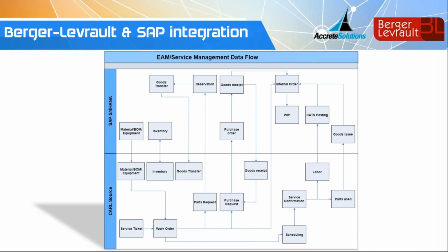So this is an example of an integration of CARL Source with SAP S/4HANA. You can replace S/4HANA with any ERP, could be Oracle or Microsoft, etc. But in this example, we have taken SAP integration. On the left-hand side, you have the master data, which is materials, BOMs, and equipment records. Could be functional locations as well. You can replicate them to CARL Source, so all the information would be present in CARL Source. Similarly, unlike other EAM software, CARL Source can manage inventory as well, so we want to sync up inventory between SAP ERP as well as CARL Source.